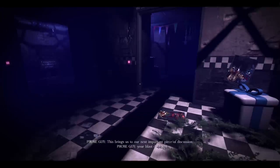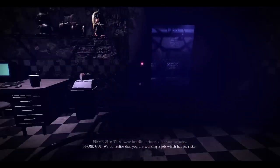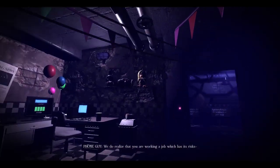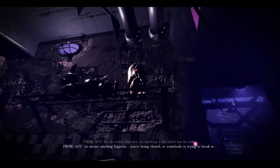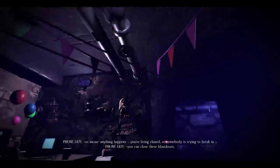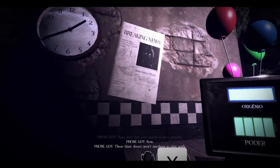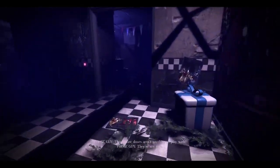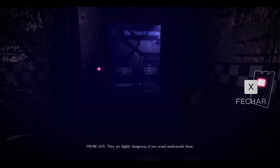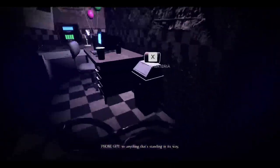Now, this brings us to our next important piece of discussion. Your blast doors. These were installed primarily for your security. We do realize that you are working a job which has its risks, so in case anything happens, you're being chased, or somebody's trying to break in, you can close these blast doors, make sure that your safety is your priority. Now, these blast doors aren't anything to play with. They're not toys. They are highly dangerous if you stand underneath them. They will close on anything, so anything that's standing in its way, say goodbye to it.